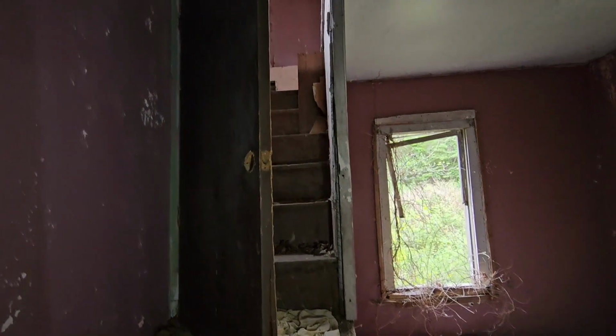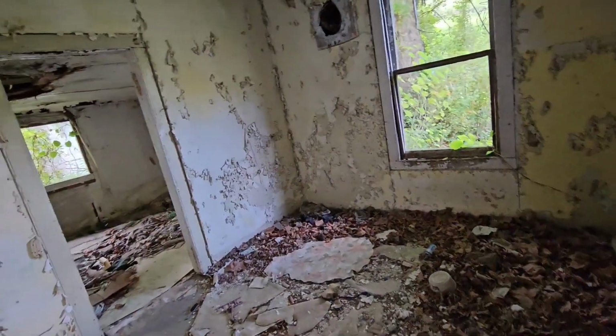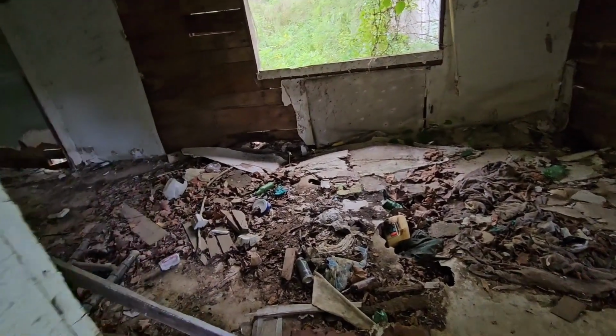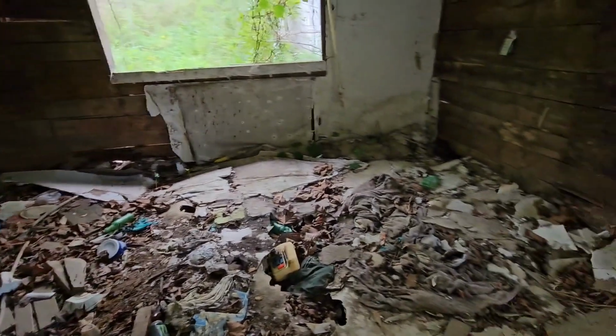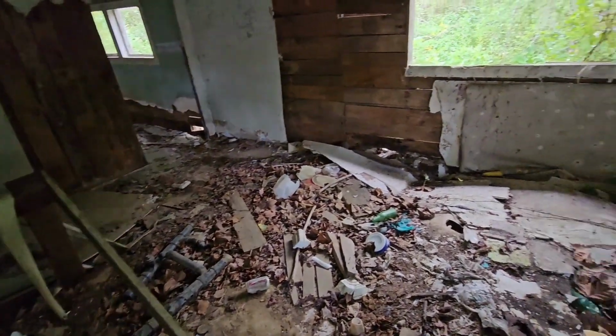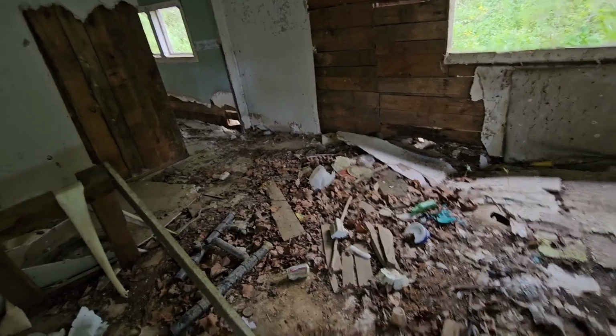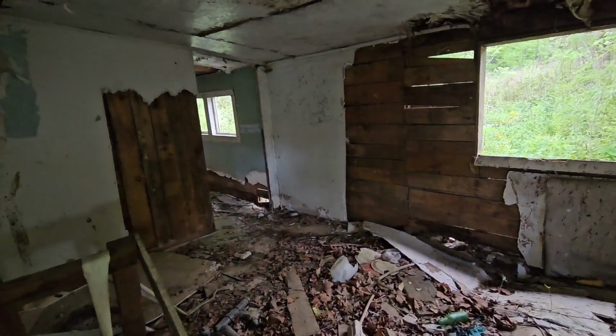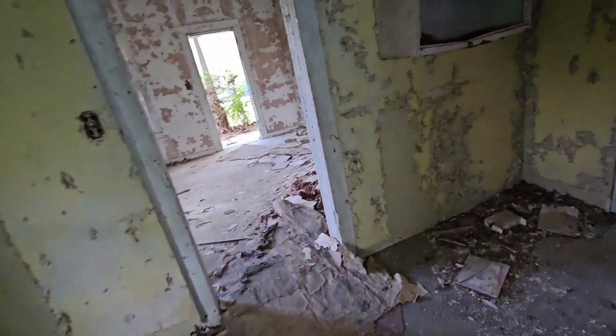And they have a door going up the stairs. Here. Oh, actually, this house is bigger than it looks. That floor is not doable. It's just not. There was the back door. Like to see what's over there, but definitely gonna go upstairs. This purple room here.